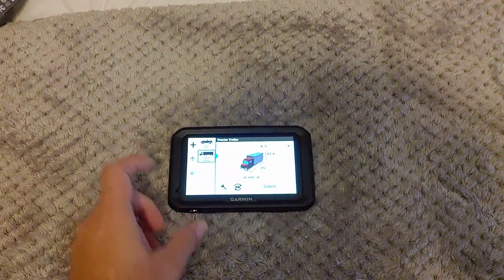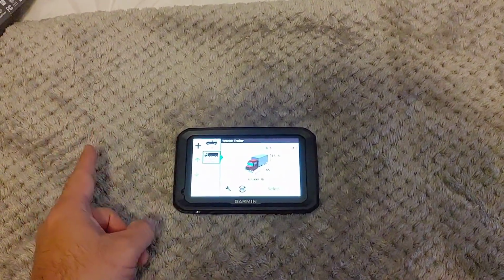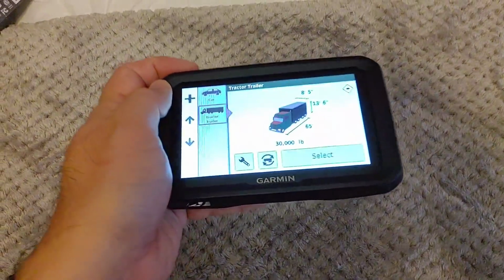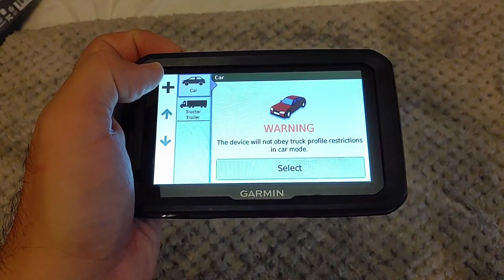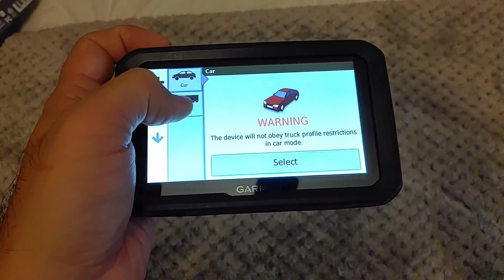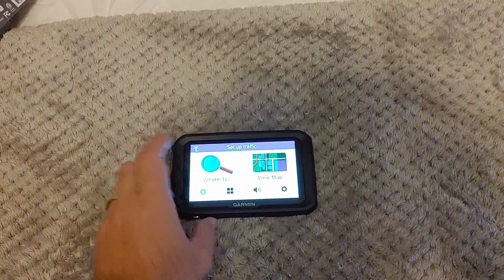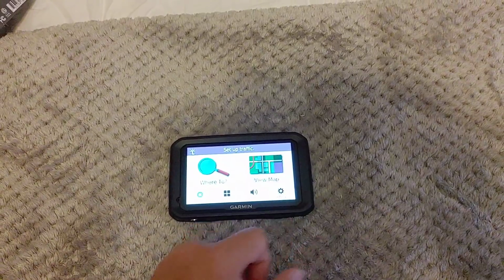So, we're pushing kind of close to it with the fifth wheel, with the Van Lee and the truck, but this is going to give me some really clear explanations. And then I can switch it to a car route if I want to as well, which doesn't have several of those restrictions in place.